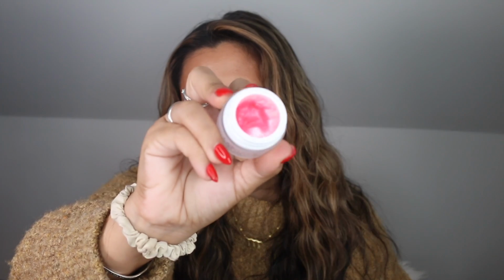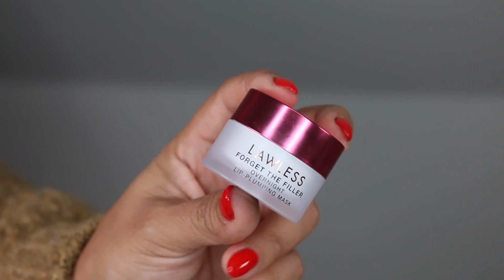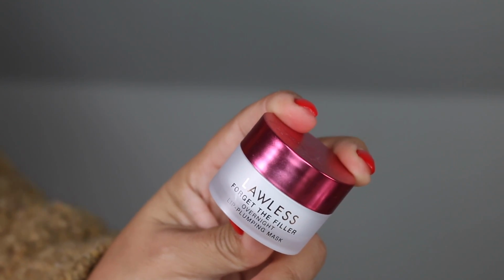This is my last favorite, and it is the Lawless Forget the Filler Overnight Lip Plumping Mask. This was generously sent over to me by Lawless. I have the Juicy Watermelon shade, but I have loved this so much. This is one of the only lip treatments that when I use it overnight, my lips wake up moisturized and not dry at all. So it has been my go-to nightly since it got here.